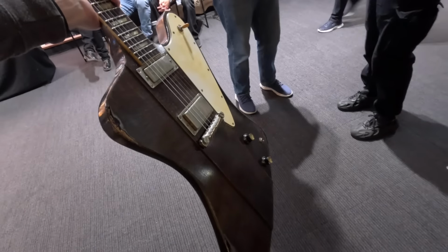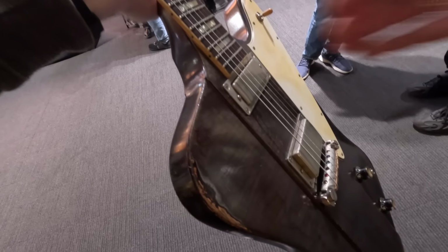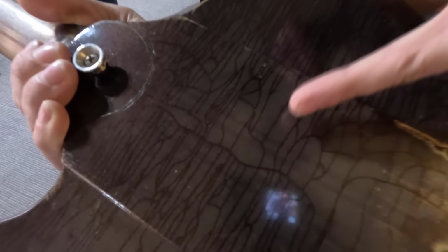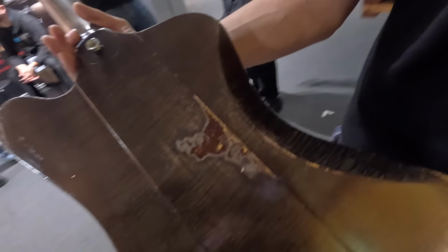Yeah, and the paint job is sunburst underneath, and then you have the black mist over it, but it's not 100% transparent. As you can see here, you can still see the bare wood underneath. Wow, that's a really cool finish. I've never seen anything like that. Yeah, it was made by accident actually, so it will be hard to replicate.